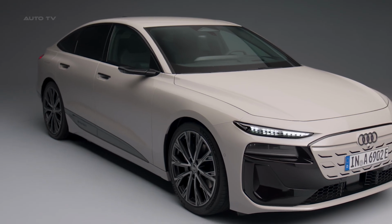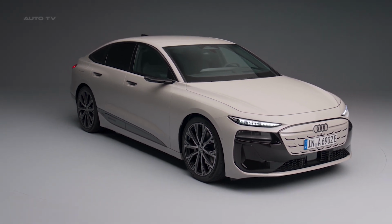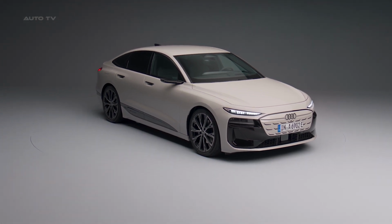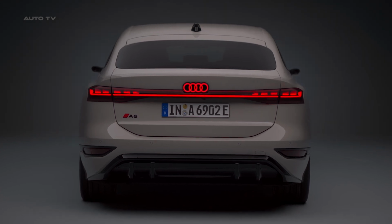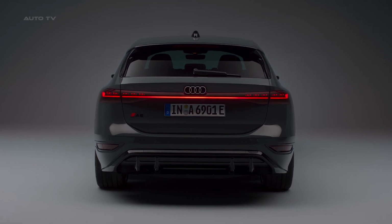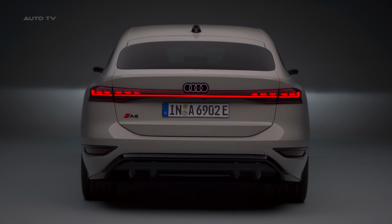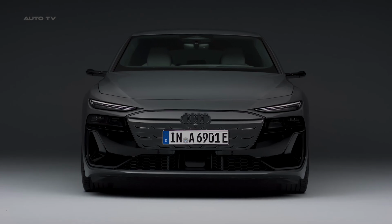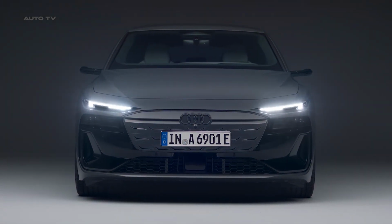Let's talk about what might be the most fascinating aspect of this car, the lighting technology. Audi has long been at the forefront of automotive lighting innovation, and the A6 e-tron takes this to new heights. The digital OLED rear lights feature 10 panels with 450 segments total, enabling not just stunning light signatures, but actual car-to-X communication. These lights can display warning symbols to other road users and adapt their patterns based on driving conditions. At the front, digital daytime running lights create a distinctive signature that's both beautiful and functional.